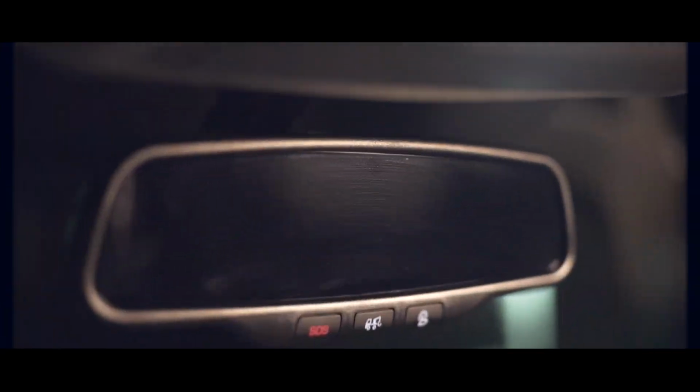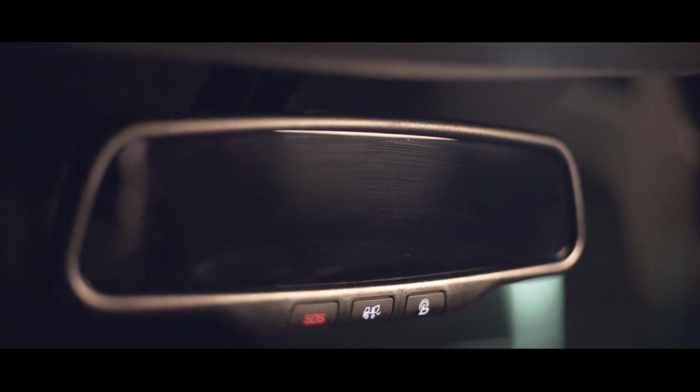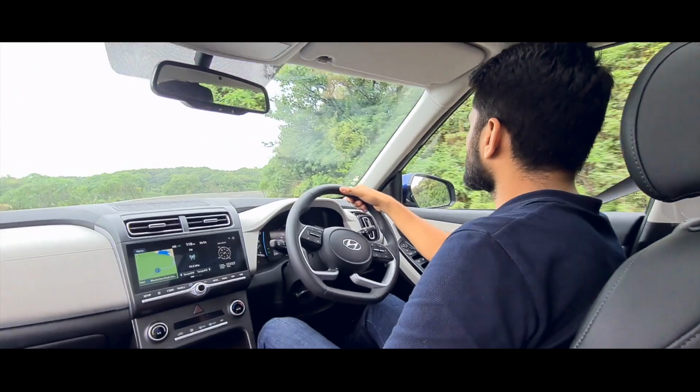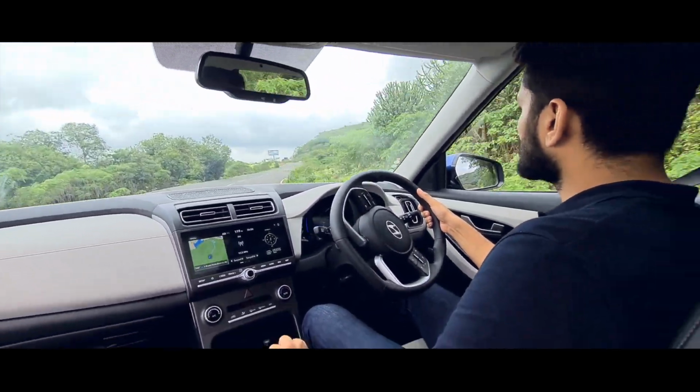With the advanced Blue-Link connected suite, you can exhibit sorcery skills every time you say the magic words, "Hello Blue-Link." It wakes up the onboard personal assistant to help you with directions to the nearest fuel pump or even open the sunroof.